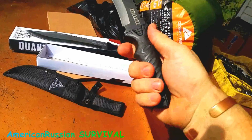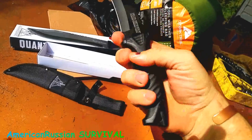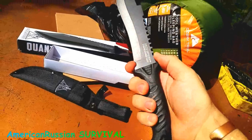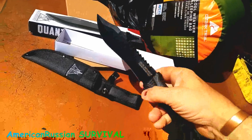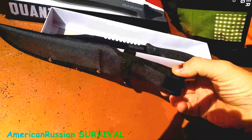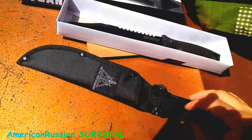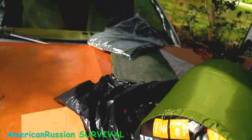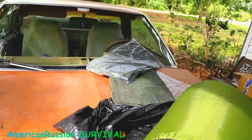This has got a kind of rubberized handle. It's got the little finger groove up there, and you can choke up on it a little bit like that, so you can do a little more fine work. And it's got the Cordura nylon sheath with it. But, you know, a 2-for-1 deal.